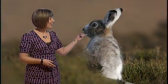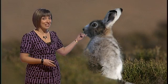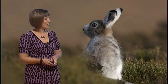And here's one of them. Here's one of Paul's little mountain hares that he photographed. Gorgeous shot, isn't it? Cutie.